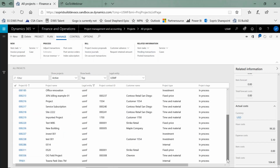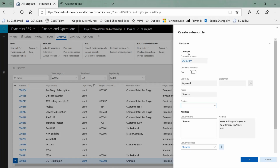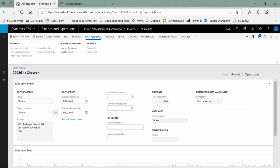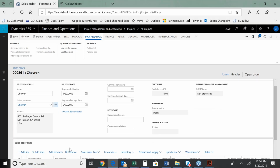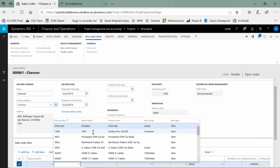If we, in fact, wanted to process our sales orders now, right from this project, we have the ability to do that right under here, under Manage Item Task, and we can create a sales order. So our sales order lets us, in this case, create a sales order linked to a particular project. When we link that project, notice it came up with the Chevron customer in here as being what we've set up. We can now take a sales order and link it to that project itself. This may be simply an order for additional product that was not set up in the system in the first place. And when we go in and set this up, we can set the sales order up.